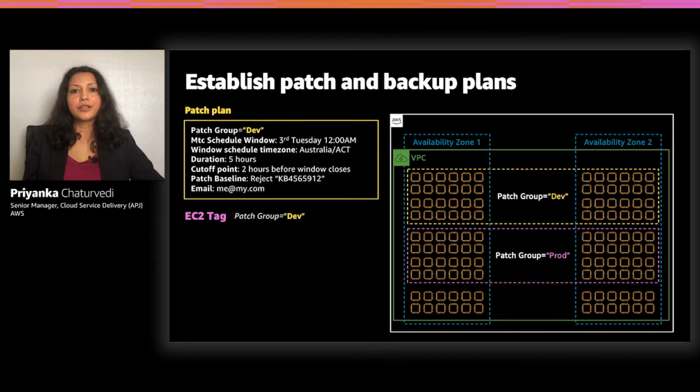Now this is interesting, right? This is where you can define what patches you want to accept or reject. This could be based on the criticality of the patch. You can say that always accept critical patches only. I don't care about minor and major. Or there is a specific patch that breaks your application, so you want to reject that particular patch. You can play around with what works for you.